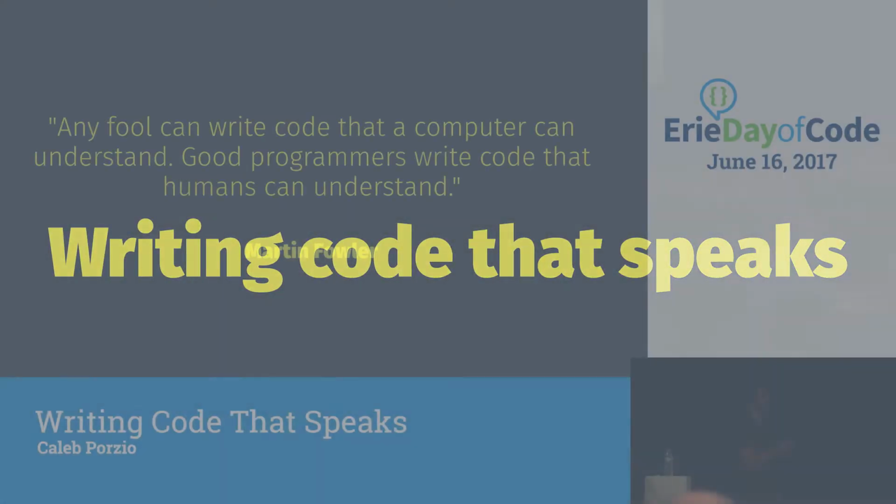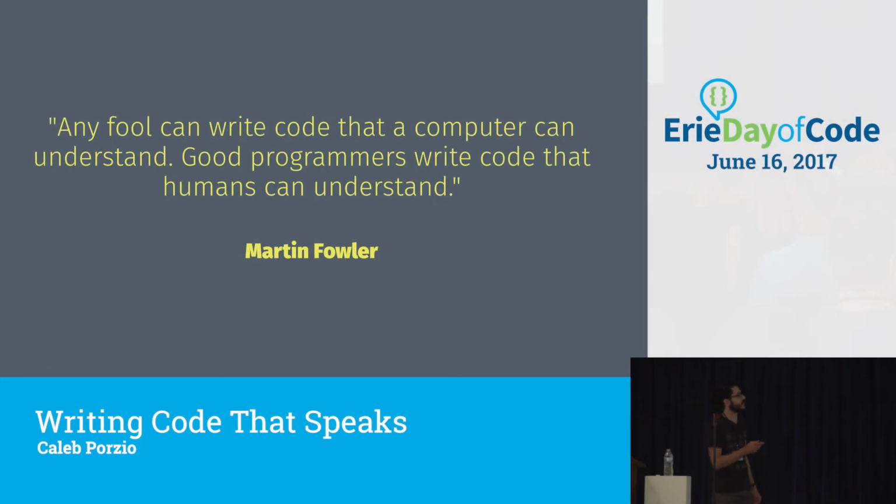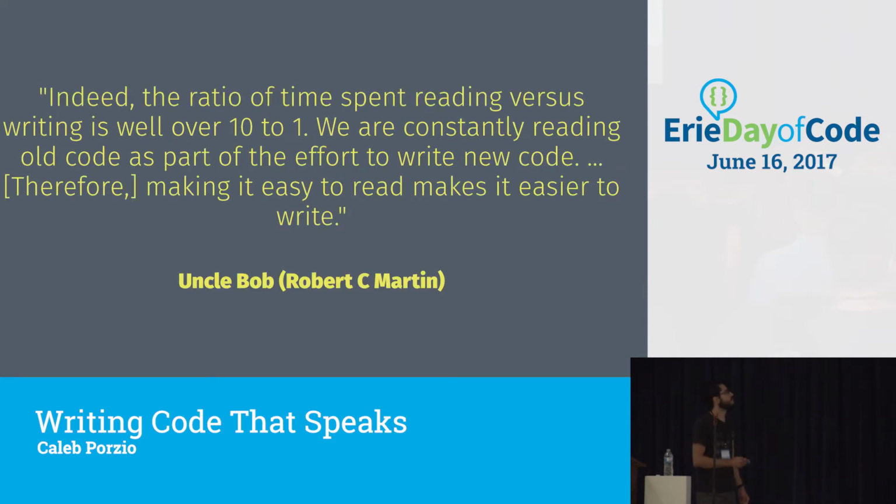So Martin Fowler says, any fool can write code that a computer can understand. Good programmers write code that humans can understand. Uncle Bob, Robert Martin, says, indeed, the ratio of time spent reading versus writing is well over 10 to 1. We are constantly reading old code as part of the effort to write new code. Therefore, making it easy to read makes it easier to write.